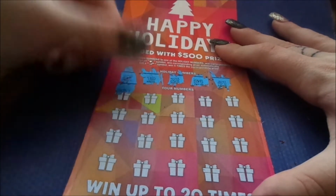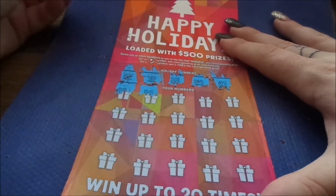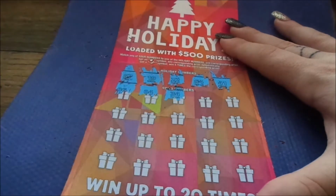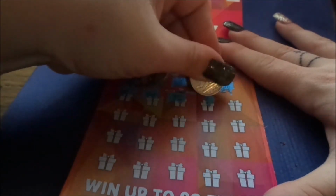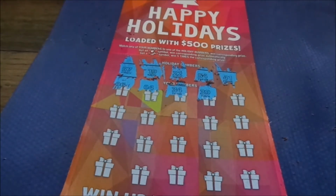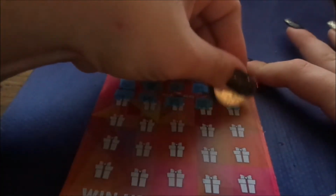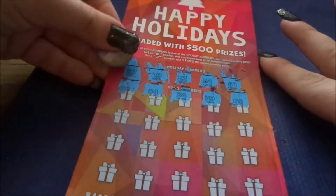Okay. We got a 6, 4. How many of you out there actually play scratch-offs yourselves, or do you just like watching me lose and win my money? What are your favorite scratch-offs? Which ones have you guys gotten lucky with? I'm interested because maybe I should switch my game up a little bit. Although, you know, it's almost Thanksgiving, so Happy Holidays is really appropriate here.